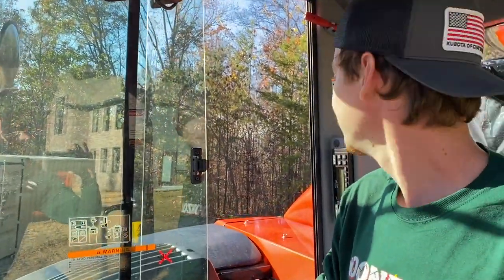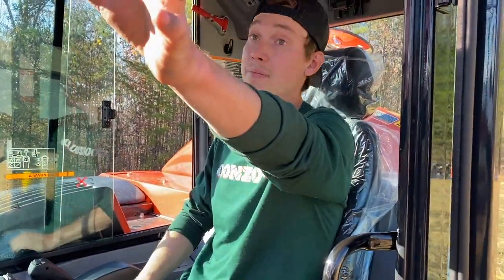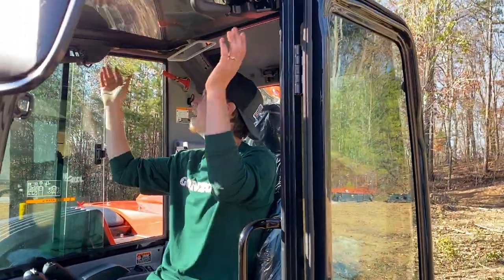Got a radio already installed. There's really no need for a reverse camera. We're thinking about doing a reverse cam, but there's no need for it in this, right? You got a big mirror right here, another mirror right there, and a mirror right here whenever you close this thing down. And you can see out the back. So this is just perfect, man.